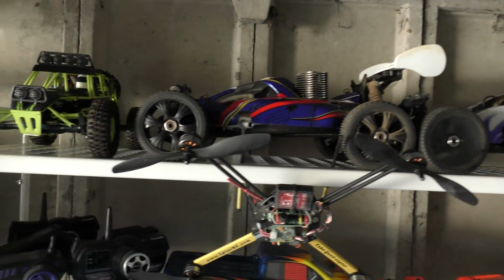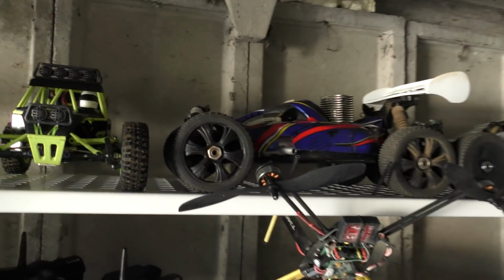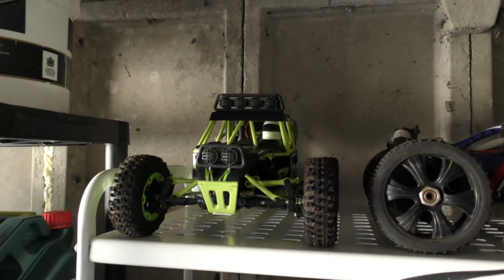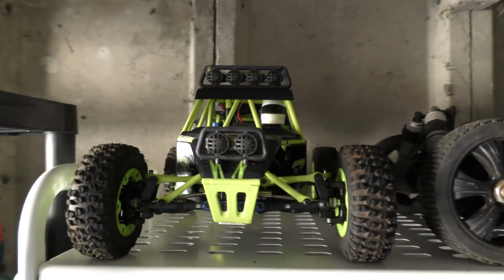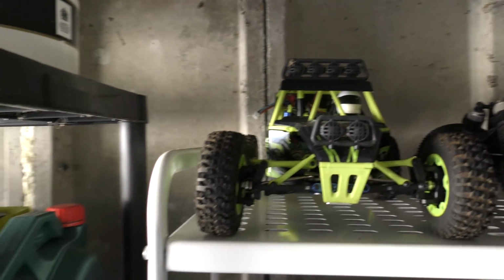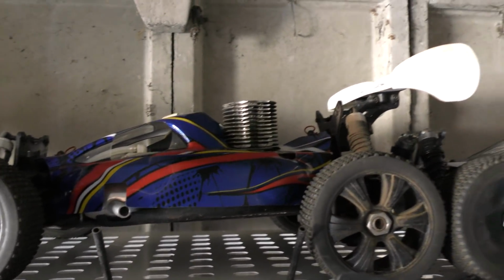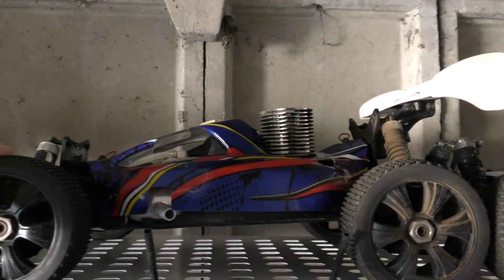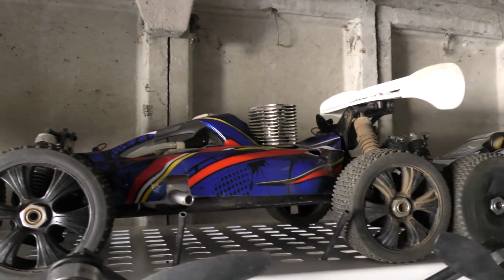So here's the RC area, and you'll notice there's actually some stuff down here as well. We'll talk about that in a second, but along the top here there's a couple of them I can't even remember the name of. This one, some kind of rock crawler. It's probably never going to be used again, but it looks pretty cool, so I'll probably keep it. This one, I'm very excited to get out. We're going to try and start this one in a minute. Actually, I don't think I can because I haven't got the batteries, but we'll have a look.